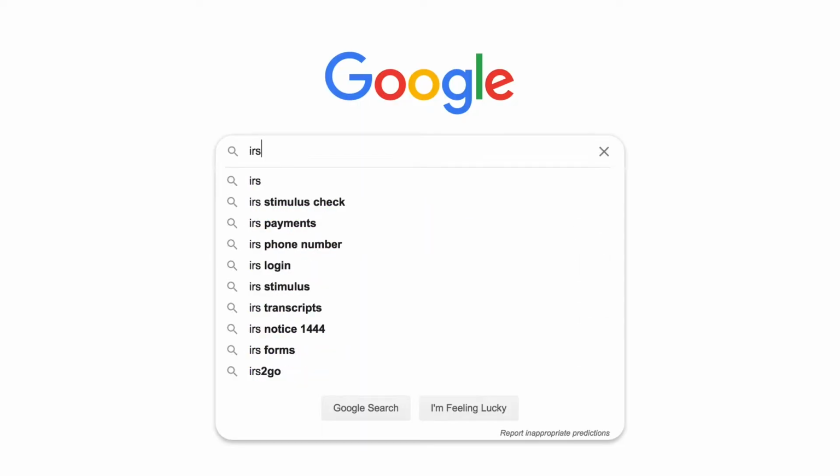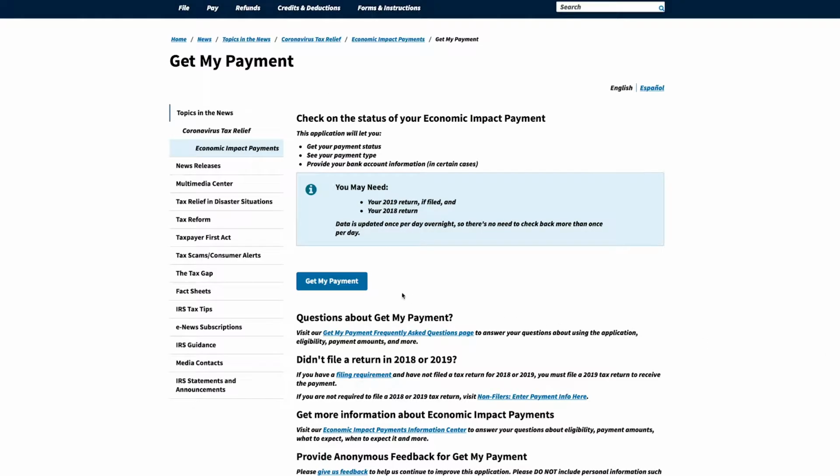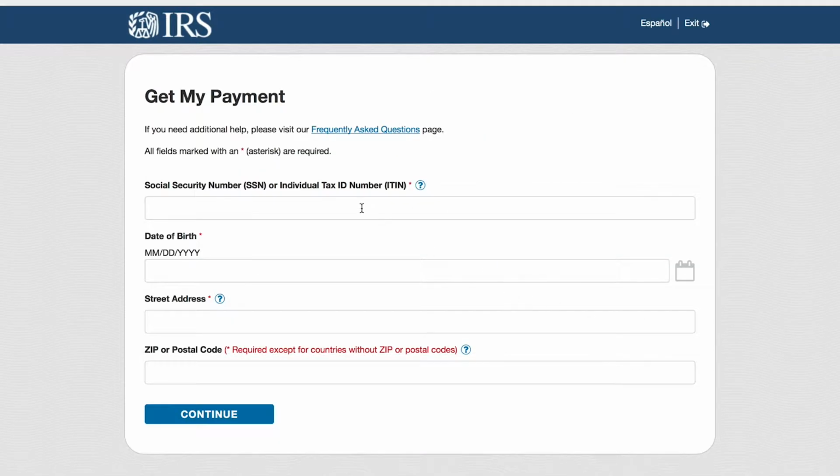Your first step is to go to the IRS's website and click the Get My Payment page. If you have trouble finding it, there's a link to it below. To see where your stimulus payment is, click the blue Get My Payment button, then click the blue OK button. Enter the required information, and then click the blue Continue button. A screen will pop up telling you where your stimulus check is and when you will have it.